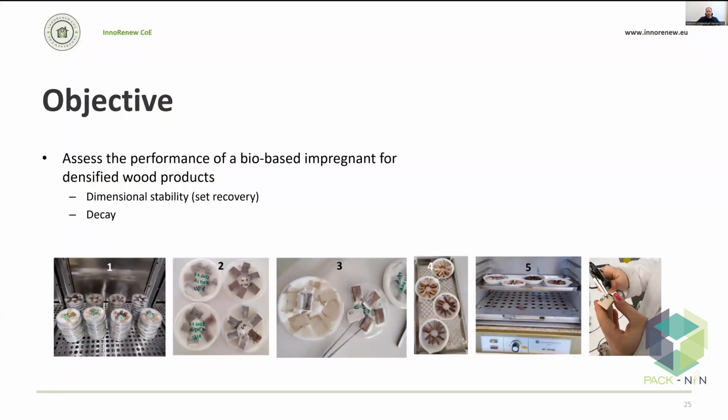So this study is done to look at the performance of a bio-based impregnant. I am truncating the study a lot. There were a lot of different tests and a lot of different permutations of adhesives and resins explored, but I am focusing on this epoxidized soy oil. So we again looked at dimensional stability and decay of these samples.